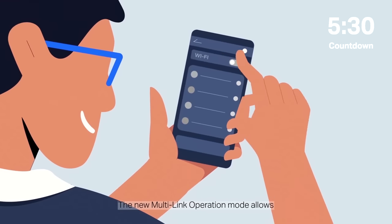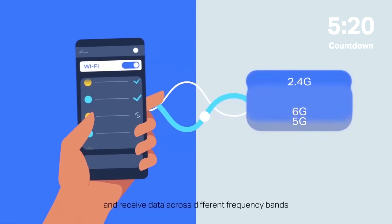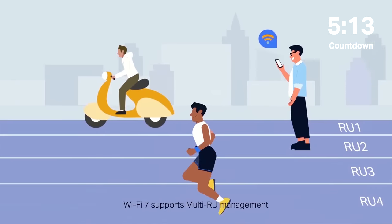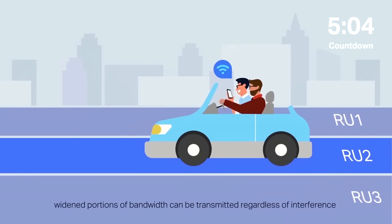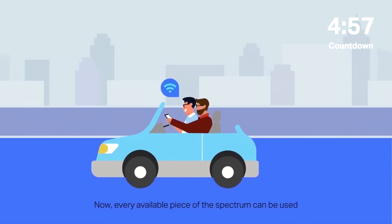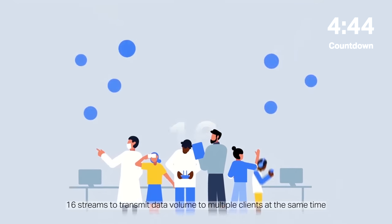The new multi-link operation mode allows aggregation of two or more channels from any available frequency band. This enables devices to simultaneously send and receive data across different frequency bands. In addition to further enhancing spectral efficiency, Wi-Fi 7 supports multi-RU management, allowing multiple resource units to be assigned to a single user. Meanwhile, with preamble puncturing, widened portions of bandwidth can be transmitted regardless of interference. Now, every available piece of the spectrum can be used, raising overall network efficiency. Finally, Wi-Fi 7's 16x16 MU-MIMO technology supports 16 streams to transmit data volume to multiple clients at the same time.